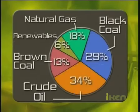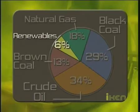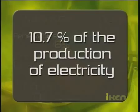In Australia, the figures are a bit lower at 6% of total energy use and 10.7% of the production of electricity. Let's now look at the technologies that harness renewable energy.